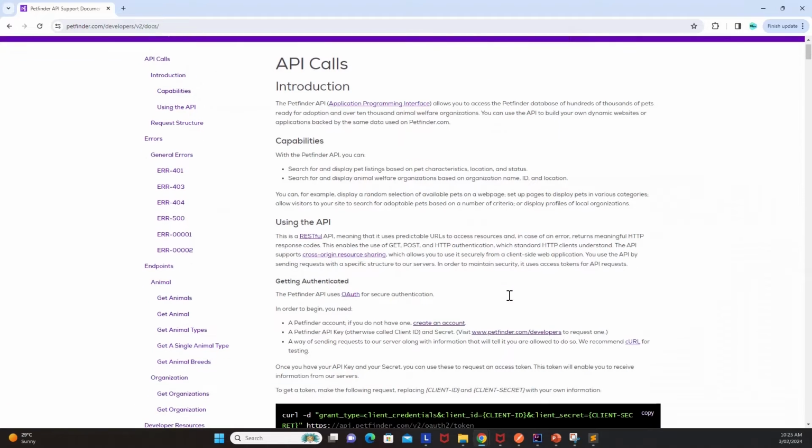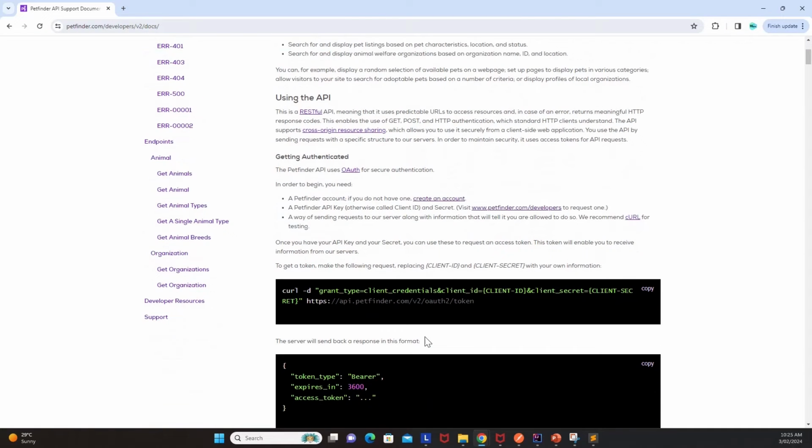As per the instructions, I have got an API key over here, which is also called the client ID, and a secret as well. The next step, once we have the API key and the secret, is to hit this particular API shown over here for authentication purposes. You can see that there is an API endpoint URL, which is api.petfinder.com/v2/oauth/token. We will use this API endpoint URL in Postman to get our authentication or access token details.